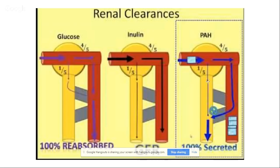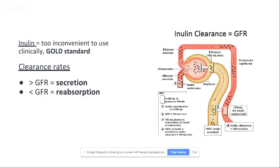It's just a bit of a diagram. Some substances are fully absorbed, so they all go back into the circulation. Some substances, you get extra secretion, like creatinine, and some substances just aren't absorbed by the kidney. Inulin is your gold standard for measuring GFR, but it's very inconvenient to use. You need to IV infuse it at a constant rate, and measure the urine at certain times with a constant flow rate, which would be hard to do on the ward in a hospital.